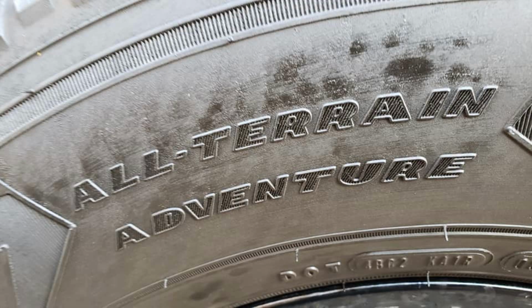Today I'm reviewing my 2019 Toyota Tacoma TRD Pro and its tires. The tires that come on it are basically a light roading size tire. They're a Wrangler made by Goodyear. They are more of a light all-terrain than a heavy or specific off-road tire.